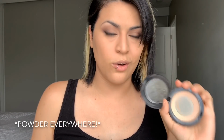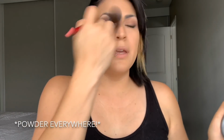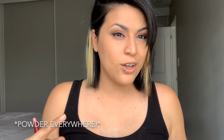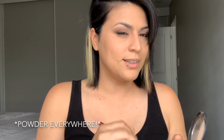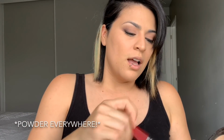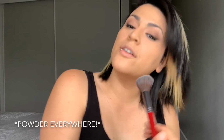I'm using this one though. For me, this is more of like a color trick. As you can see now, my face has a little bit more pinky undertones, and it's starting to blend with my décolleté area as well. So what I like to do is, see that? Now it's seamless. I like to play with colors all the time.